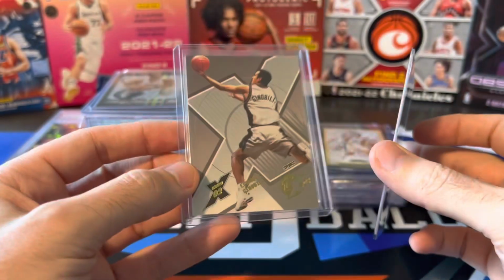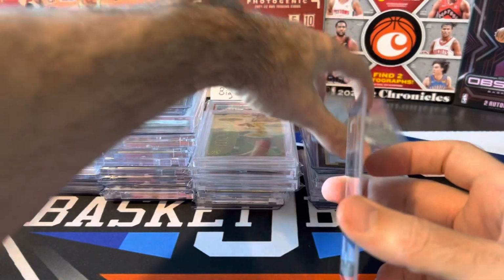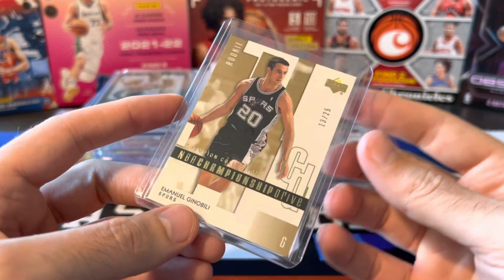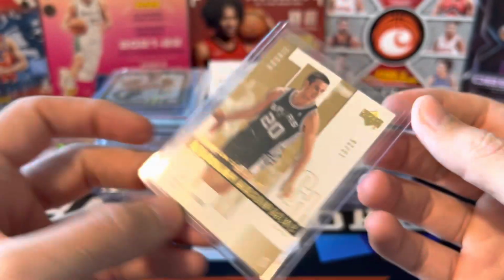This was another one that I'd been after for a while. Finally found one for a decent price and pulled the trigger on that. And then this one actually showed up in a mail day video pretty recently. Upper Deck Championship Drive Champion Edition Gold Parallel, numbered only to 25.